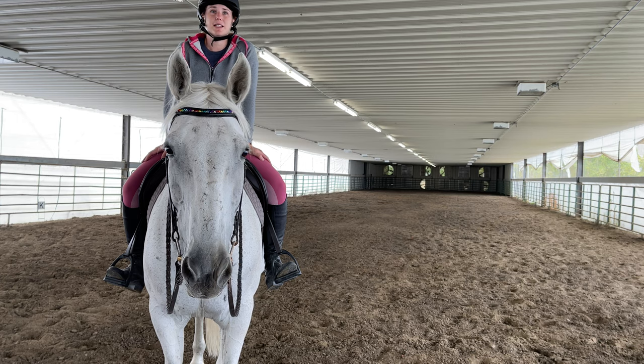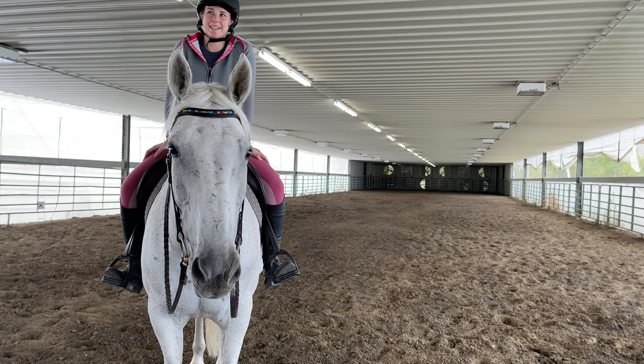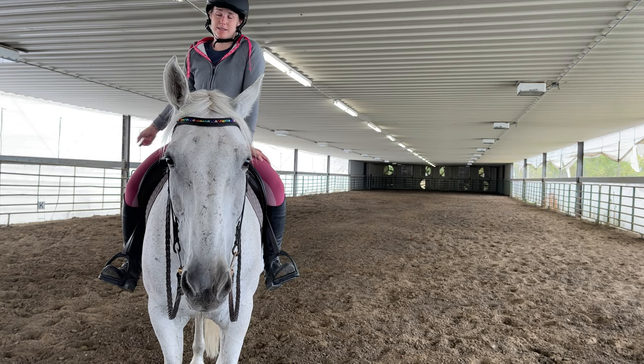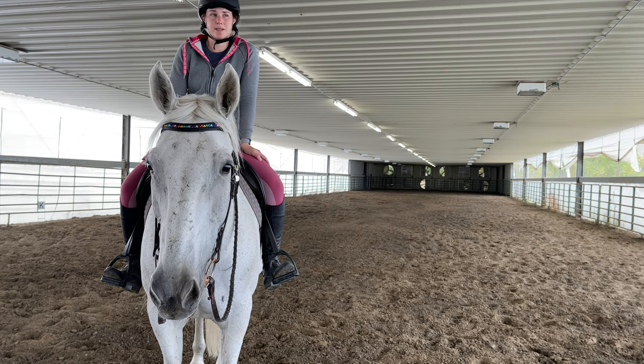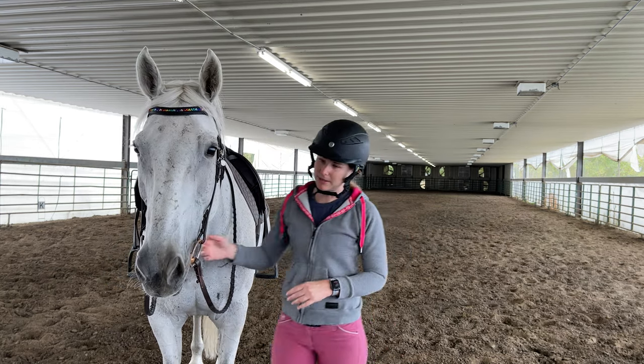I used my seat. And the only times that we really had any issues was when this good old right seat bone was getting into him, like here in this corner. He almost dived in because, again, the right seat bone was right there telling him to. As soon as I straightened myself, though, he was much better. So, yeah, I'm feeling really good about this.